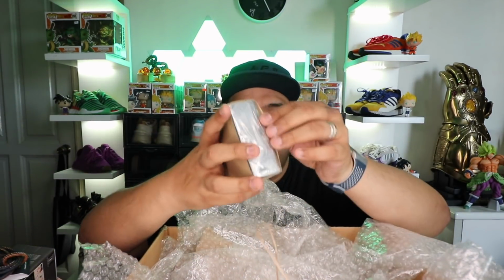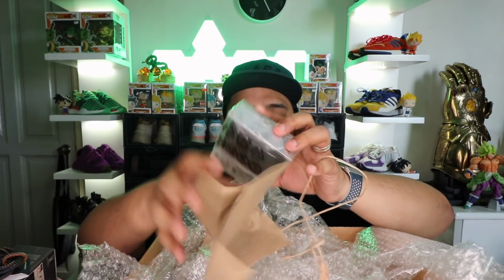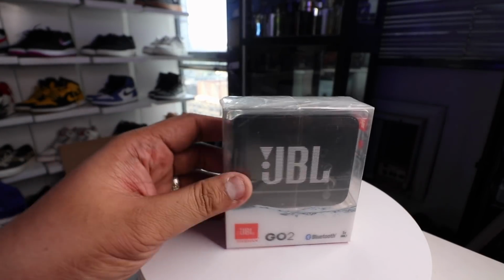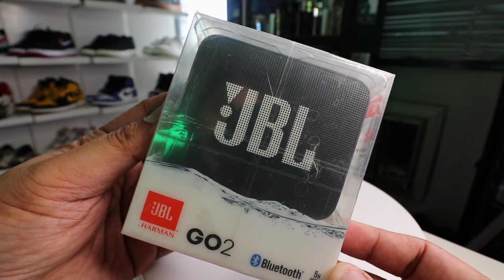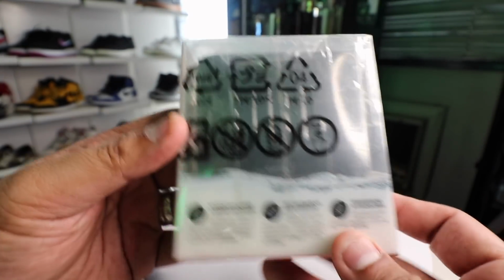Next up, we have, I have no idea what this is, probably a power bank, I guess. So let's open this up so we can take a look. It's a speaker. So this is the JBL Go 2 Bluetooth speaker. I think it also functions as, no, it doesn't function as a power bank.